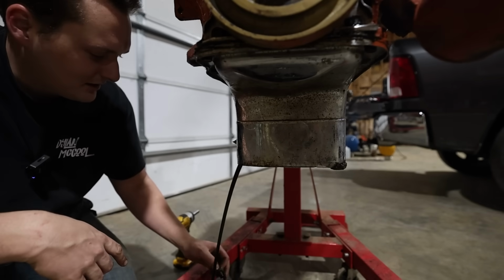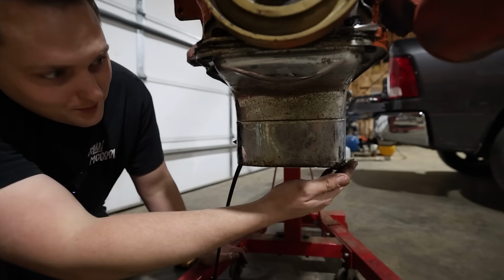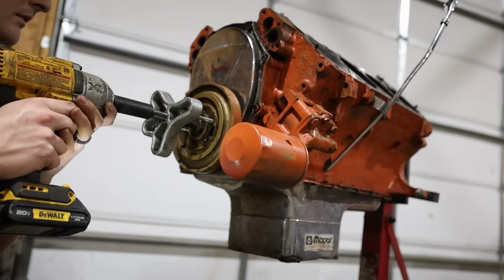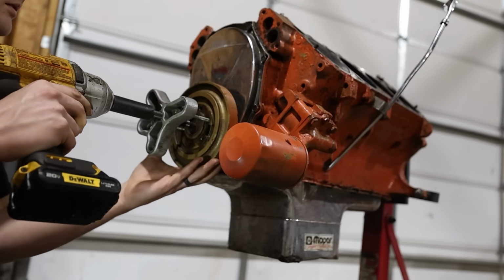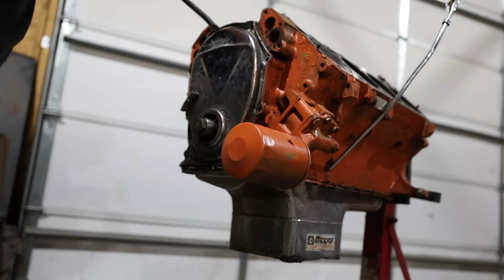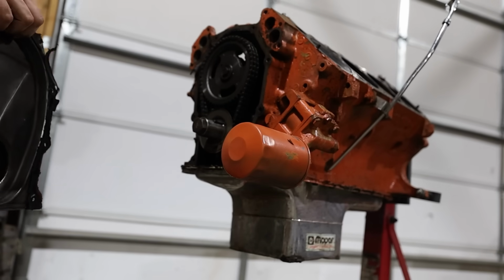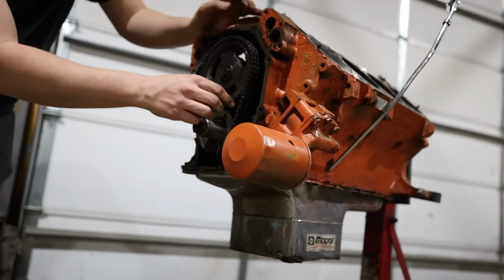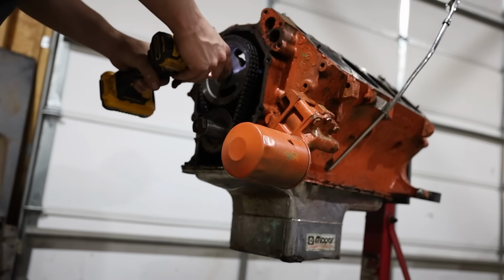It's an original unit, like a chrome Mopar performance oil pan, but it's got a huge dent on this side and it's been patched and welded over on this side. So I probably won't reuse this thing. Nice, double roller. Doesn't look like a whole lot of wear on it either. That's good. We'll replace the chain, of course, but that's really awesome.